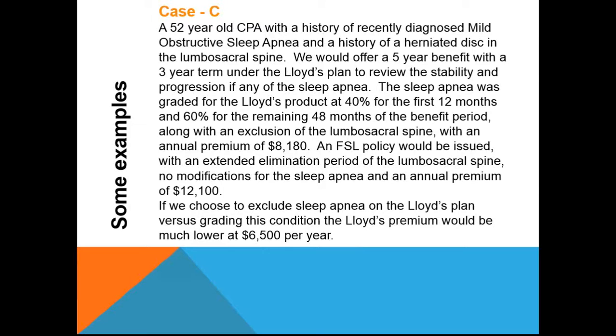The Fidelity Security Life product is a filed product. The grading is set. It's in the contract. It can't be adjusted. But on the Lloyd's product, we can grade it. We can be very creative in our underwriting. And since it was mild, I was comfortable, instead of excluding the sleep apnea, giving it a shorter term but grading it, saying that if they filed a claim in the first 12 months of the policy, we'd only pay 40% of the benefit if the claim was for sleep apnea.